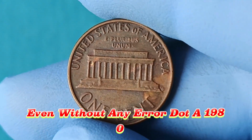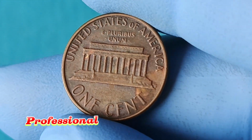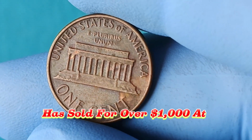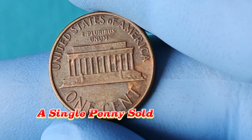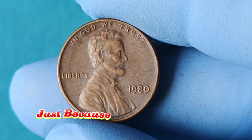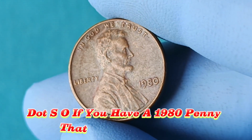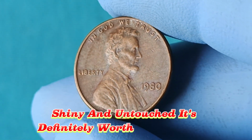A 1980 penny graded MS 67 Plus by PCGS, Professional Coin Grading Service, has sold for over $1,000 at auction. Yes, you heard that right. A single penny sold for more than $1,000 just because it was in perfect shape. So if you have a 1980 penny that looks brand new, shiny, and untouched, it's definitely worth checking out.